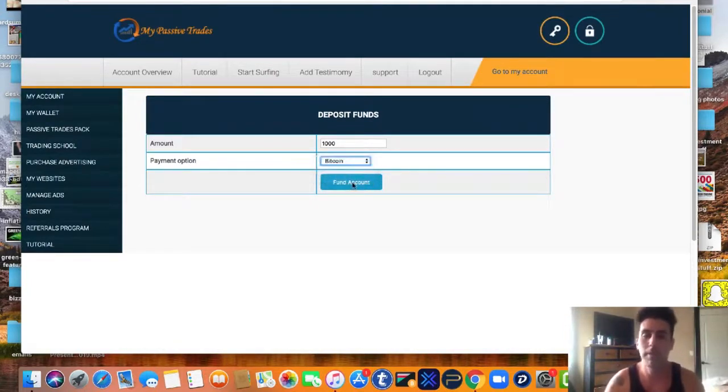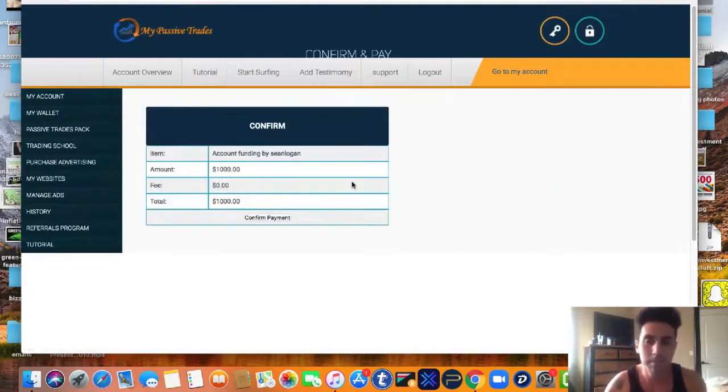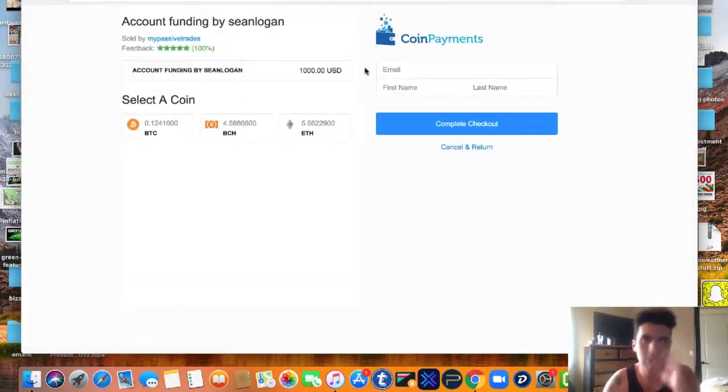So we'll use Bitcoin. We're going to click Fund Account, then Confirm payment. It's going to bring us to this page. Now they're using Coin Payments as a gateway processor. You do not need to have a Coin Payments account. Let me repeat that because everyone asks. You do not have to have a Coin Payments account. You can use any Bitcoin wallet.